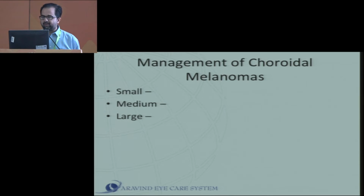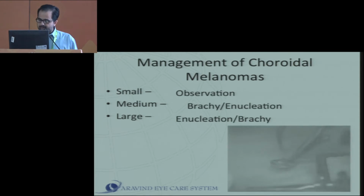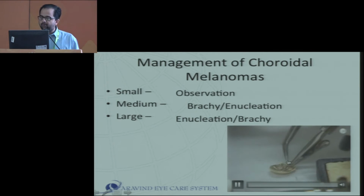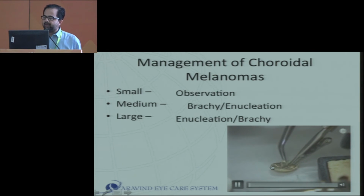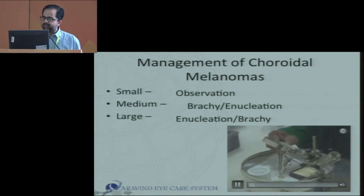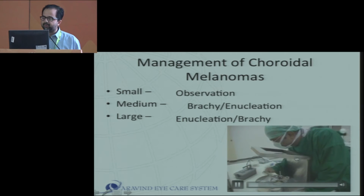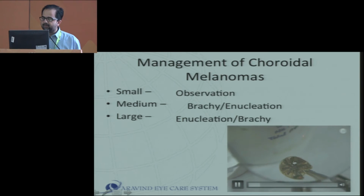Now, just an interesting thing about choroidal melanomas, clinically they are divided into small, medium and large. The small usually is observation, medium is either brachytherapy or enucleation, and large is enucleation or brachytherapy. So I'll just show you a video of ocular brachytherapy being done using iodine 125 seeds on a gold plaque. So these are the seeds being loaded by a physicist who is standing behind a lead bench with a lead glass. And this is how the plaque looks.